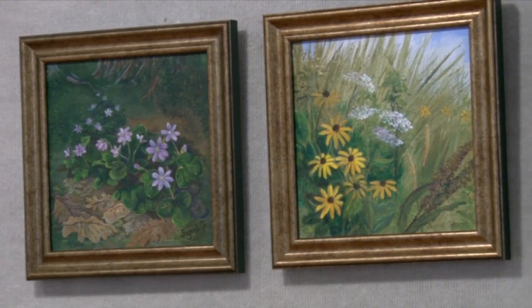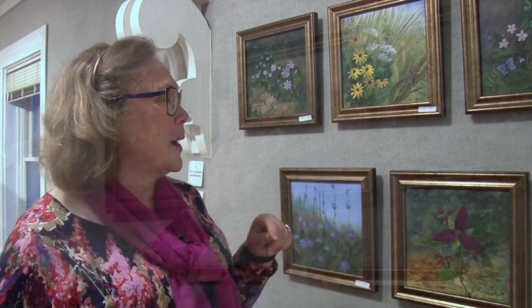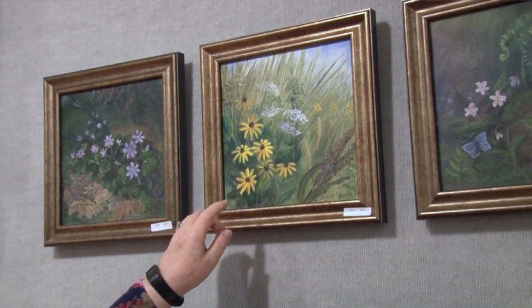They're a series of wildflower paintings that my art instructor urged me to do. He thought I should do a body of work. It's hard to have just one flower in the picture, so there are supporting role wildflowers as well. This one is an example of that in the fields.